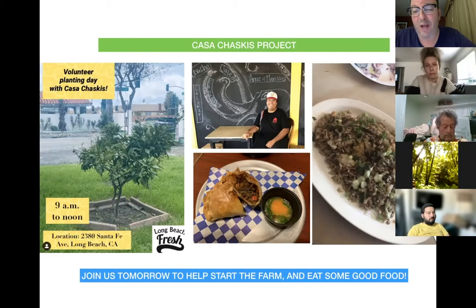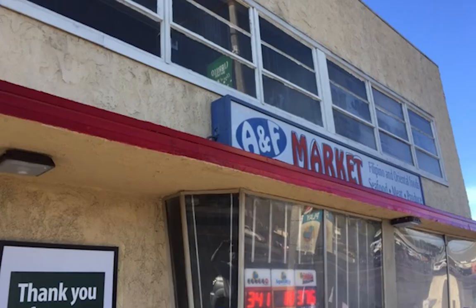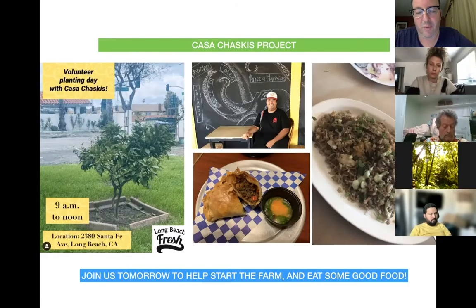And so they've been going up and down the street, connecting the businesses to facade improvement resources, small CARES Act grants to help bail out the businesses, and other programs that are available right now.